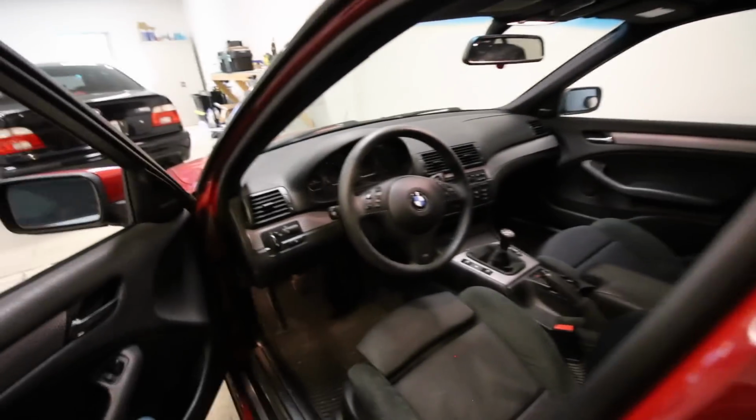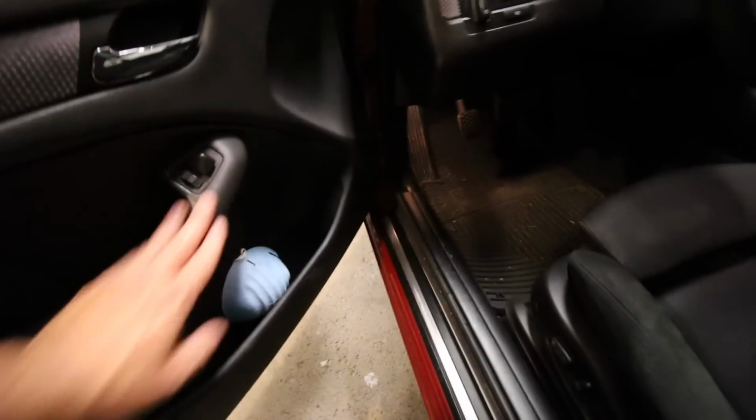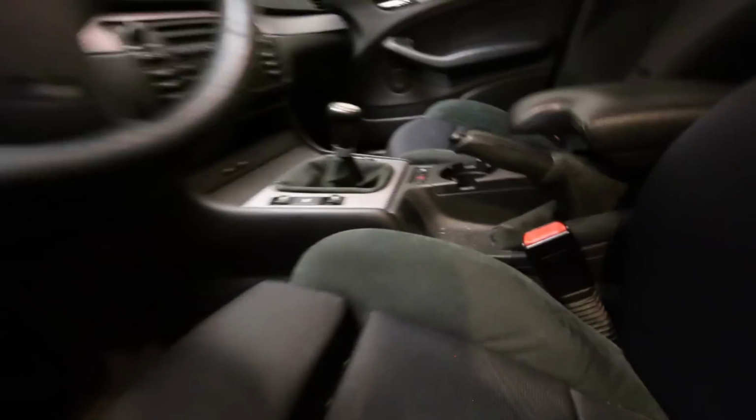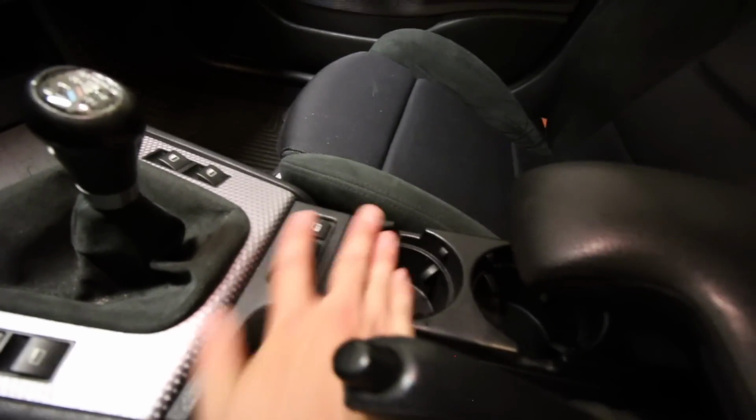Actually, this is kind of weird. There's no door unlock button inside. I must be an idiot, but the window switches are in the middle, which is very different than what I'm used to. But this is a lock button. If you click this, the doors lock.